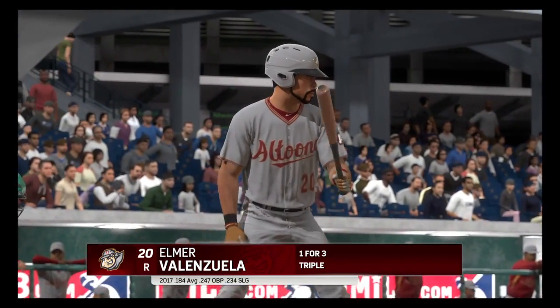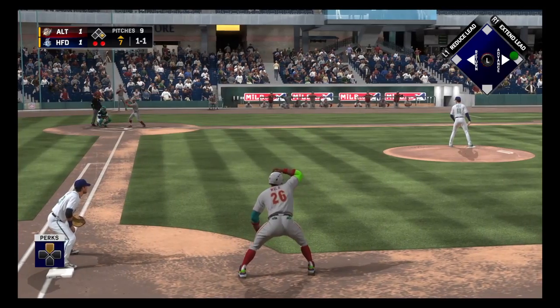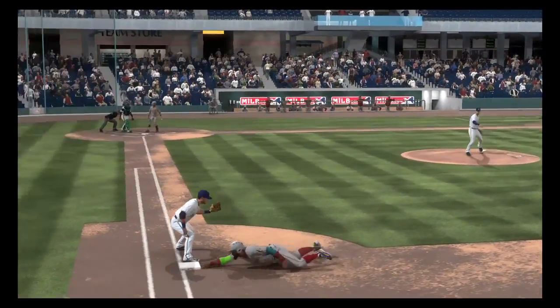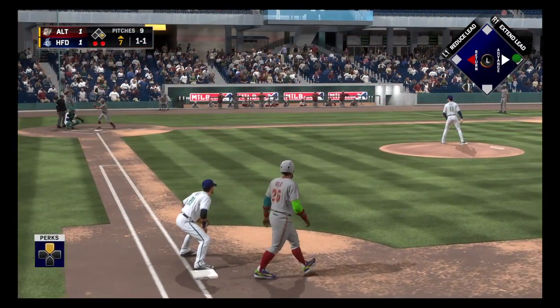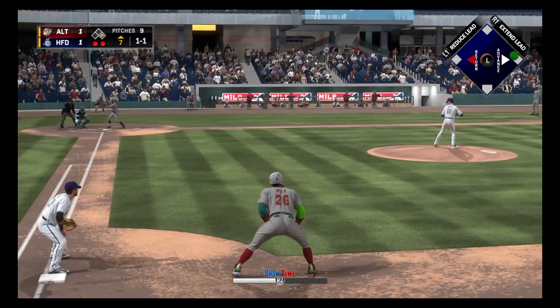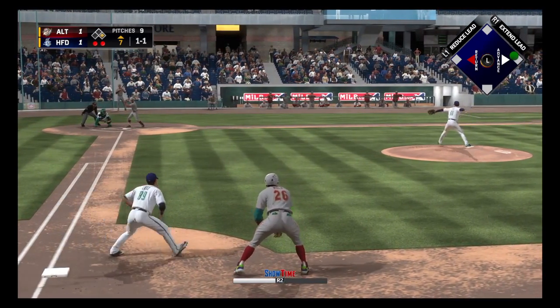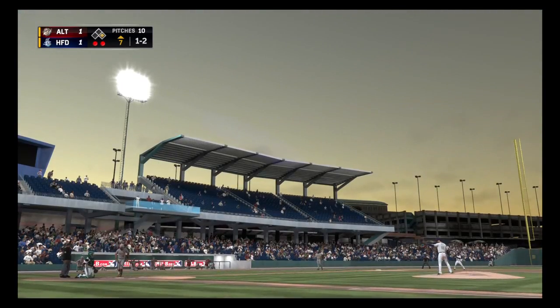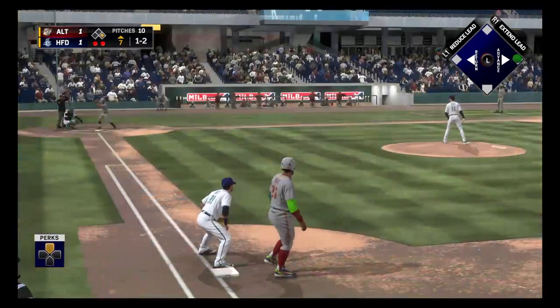Now batting, shortstop. Striding in once again, Elmer Valenzuela. Before the delivery, a check on that go-ahead run at first. And he'll get back in safely. He's set. Here comes the 1-1. Looks at a curveball on the outside corner. Well, that fooled him right there. Clearly, he was not sitting on that curveball. He couldn't pull the trigger.